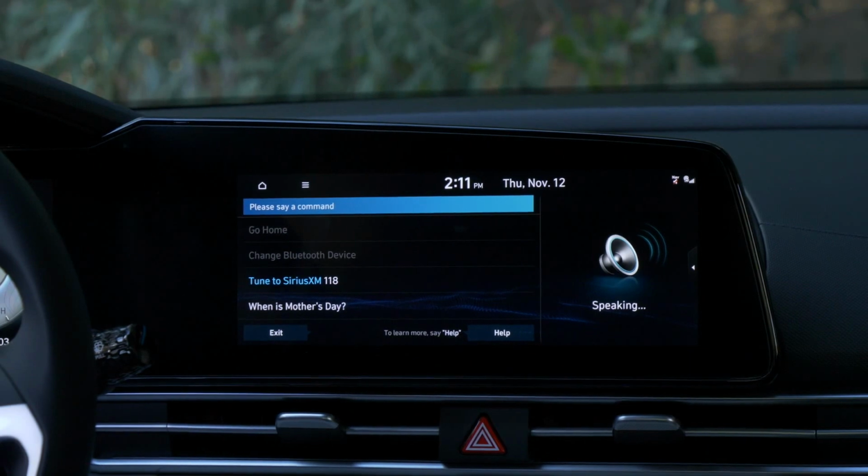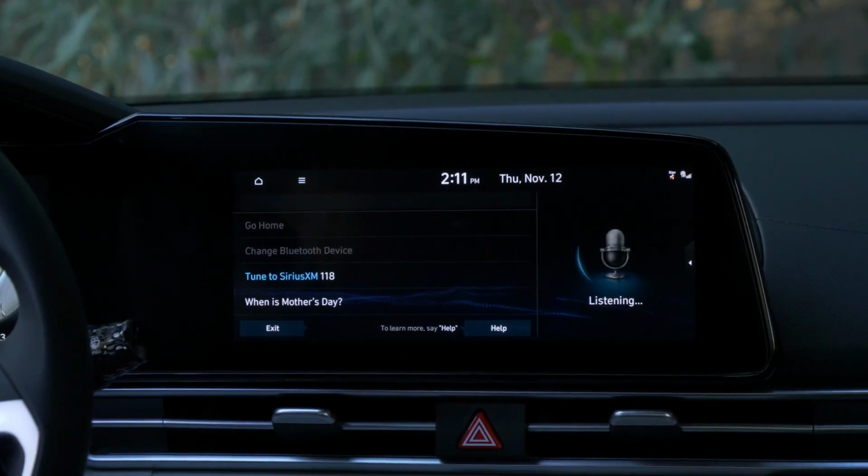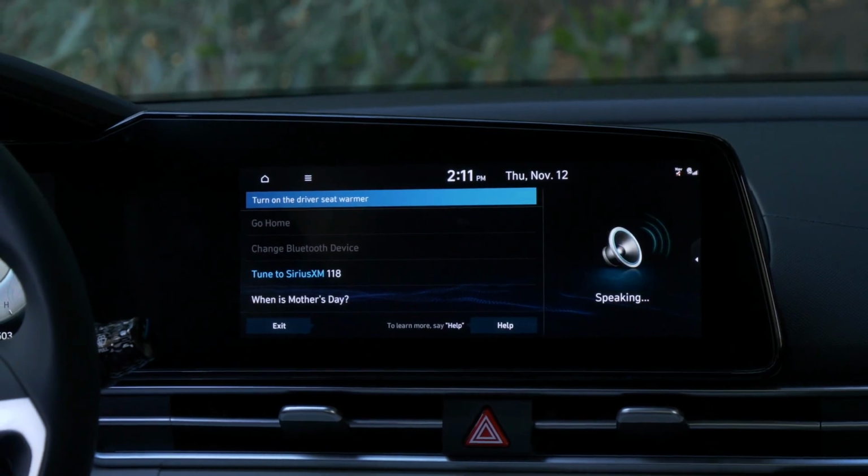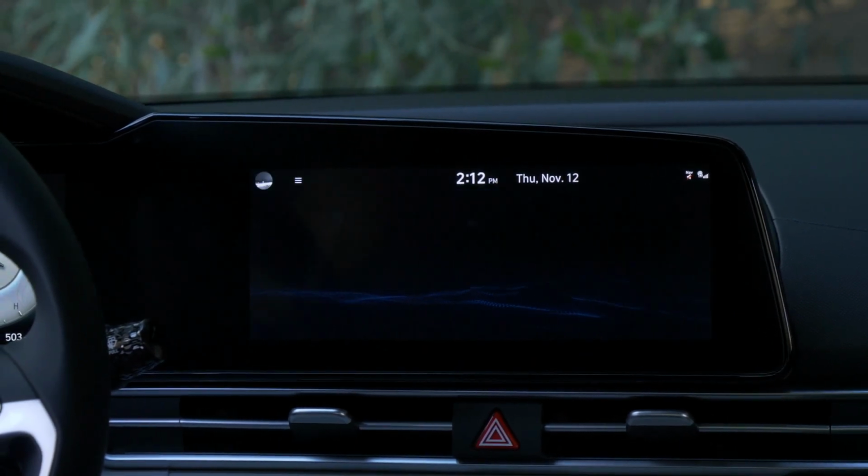Please say a command. Turn on driver's seat heater. Turning on the driver's seat warmer.